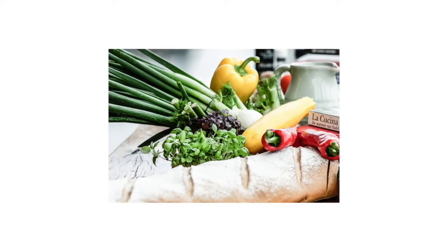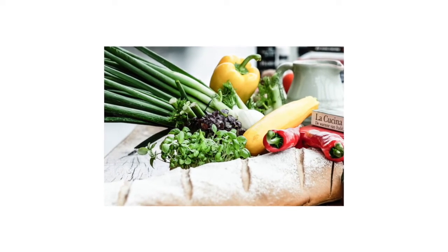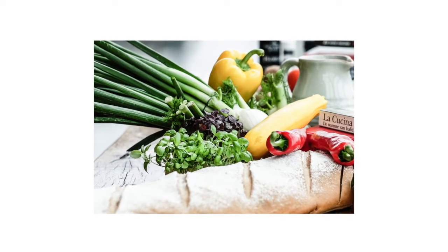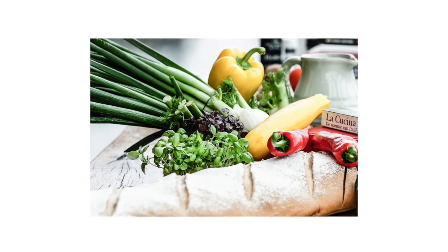Step number one, inventory. Before each shop, have a browse of all your cupboards. Check to see you have all the essentials such as milk, bread, or maybe even pasta and chicken. Start thinking about the ingredients you have and see what meals you can make with them. Do you have some mints that need to be used? If so, what can you make to avoid this going to waste?